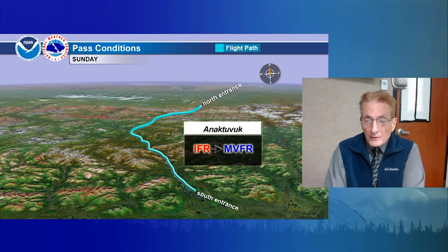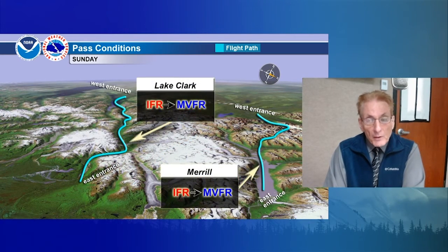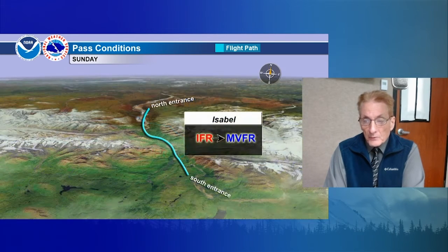Stays marginal for the Panhandle and marginal for the Arctic coast. Anaktuvuk starting out IFR, improving to marginal VFR as the day wears on. That trend is also good for Atigun. And for Lake Clark and Merrill, IFR becoming marginal, improving throughout the afternoon, most of these passes. And for Rainy, same trend, IFR becoming marginal. Windy, marginal VFR in the pass with possible IFR south entrance anytime throughout the day. Better could be VFR, possibly, well, will be better out the north entrance into the valley.